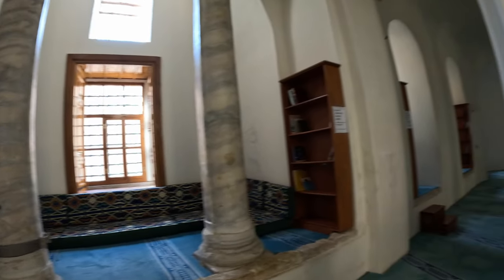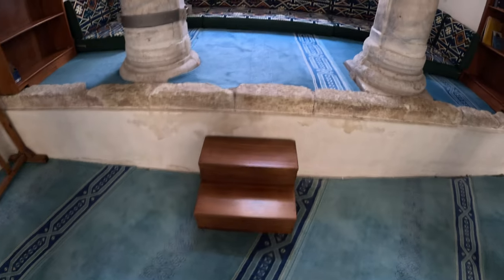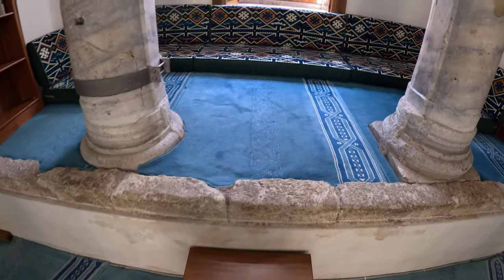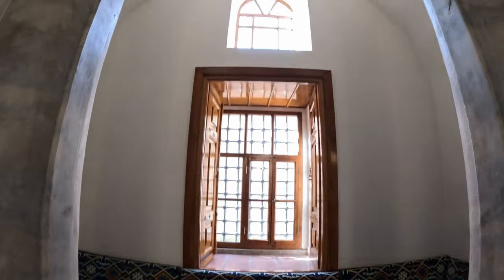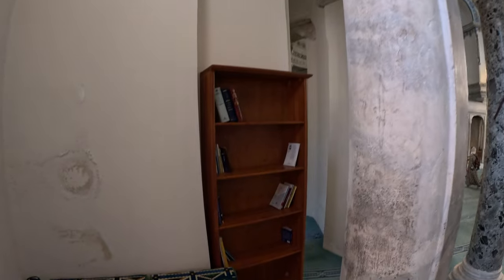We see a little library and the sign says this place is only for reading books. The books are religious and they have kids' books as well, of course, religious books. And it's really cozy and warm here. It has a vibe.